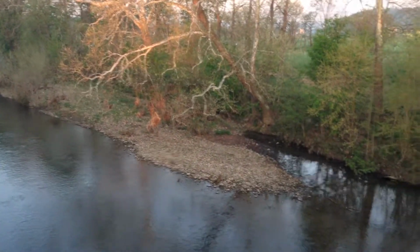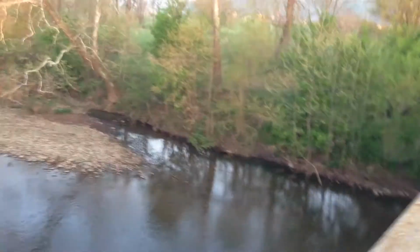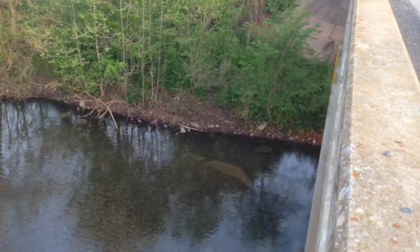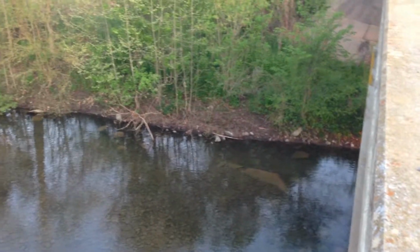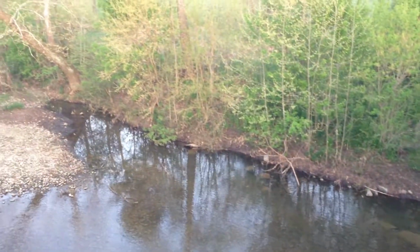So one of the things we want to do when we do river assessment is to look at the river bank. And so we will look at the river bank here from the upstream side, and then we will also look at the downstream side. And so I'm standing on the bridge and looking along the river. We see a lot of vegetation growing.